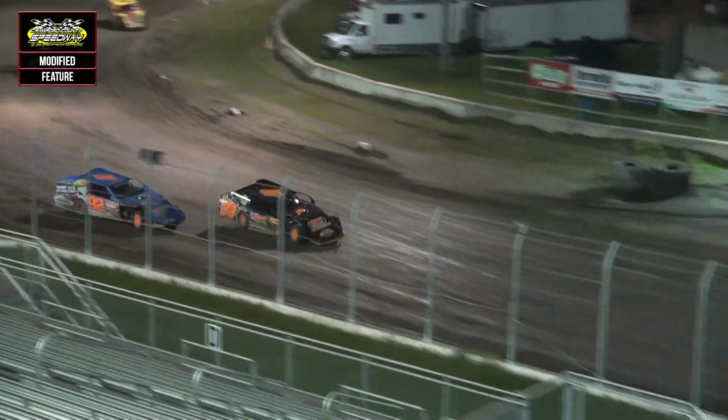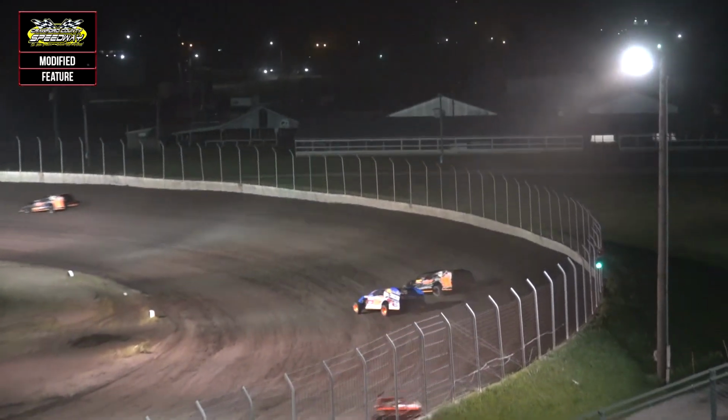Jesse Sobbing now trying to get by, and in fact does get by the 92 of Jeff Stevens. That is for third. Now Stevens going to try and swing back by the inside. Can't quite get it done. Sobbing's going to take over third.